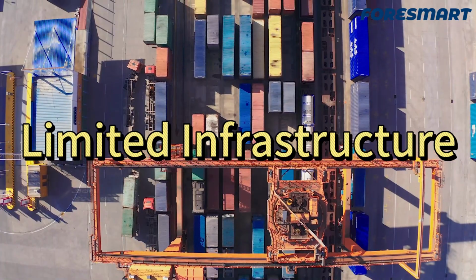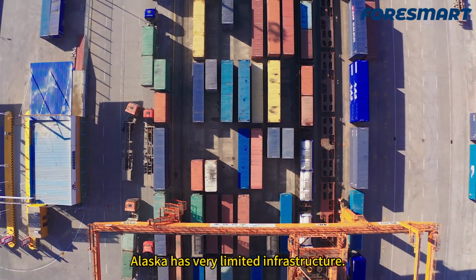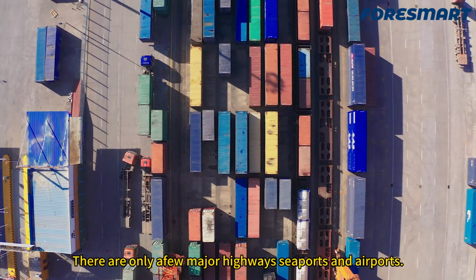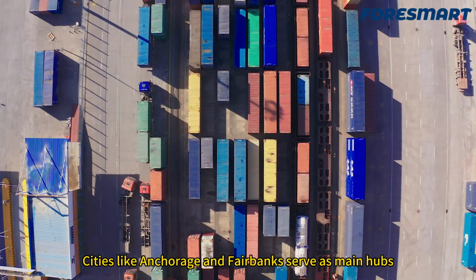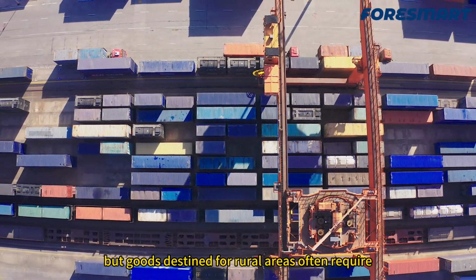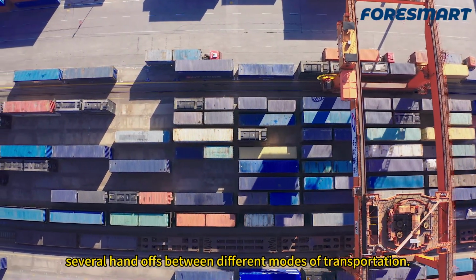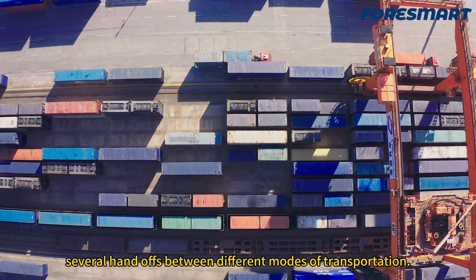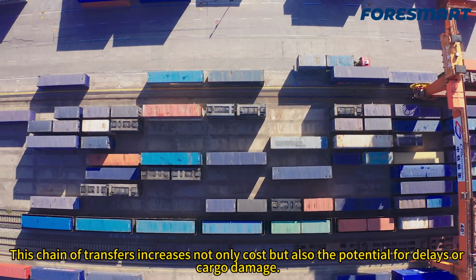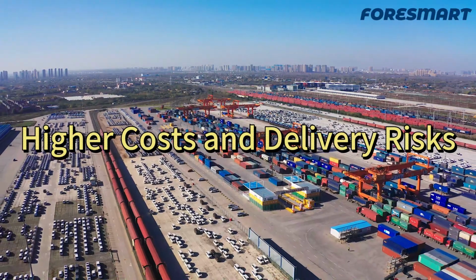Limited infrastructure. Unlike densely populated states, Alaska has very limited infrastructure. There are only a few major highways, seaports, and airports. Cities like Anchorage and Fairbanks serve as main hubs, but goods destined for rural areas often require several handoffs between different modes of transportation. This chain of transfers increases not only cost but also the potential for delays or cargo damage, higher costs, and delivery risks.